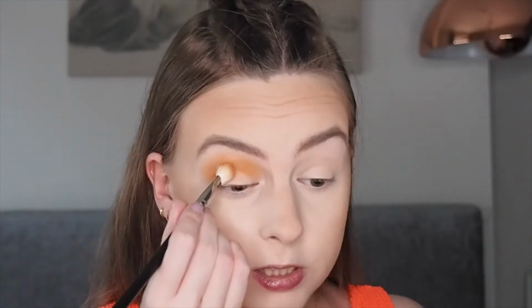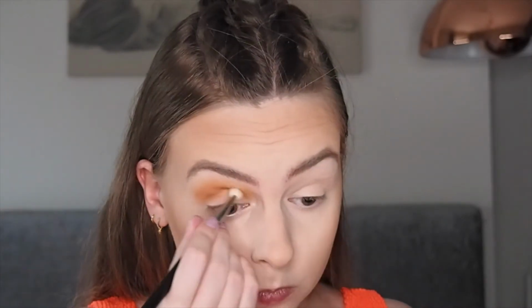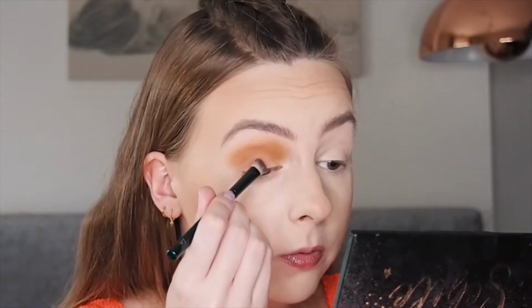And I am going to do one eye at a time so I can see how this one goes. And then I think I'm going to go in with a matte brown shade to blend into this orange to just deepen it a little bit. And then I'm going to go in all over the lid with a shimmery purple lilac-y colour. And I'm going to use a damp brush for this because it's going to help with the colour payoff.